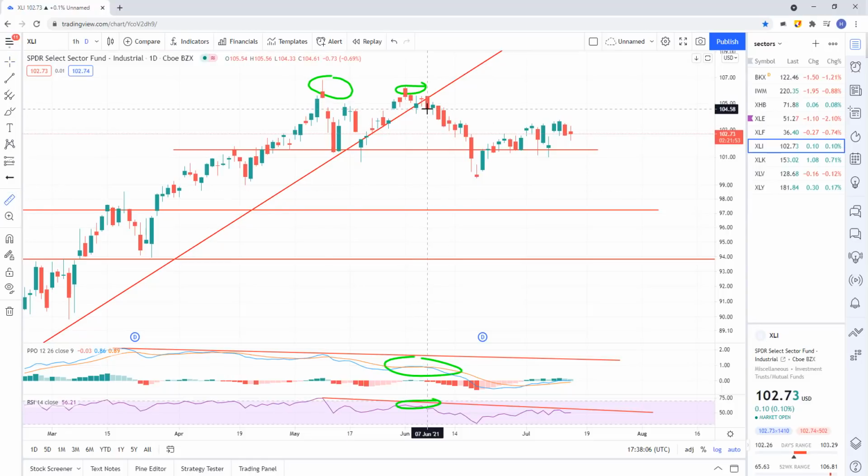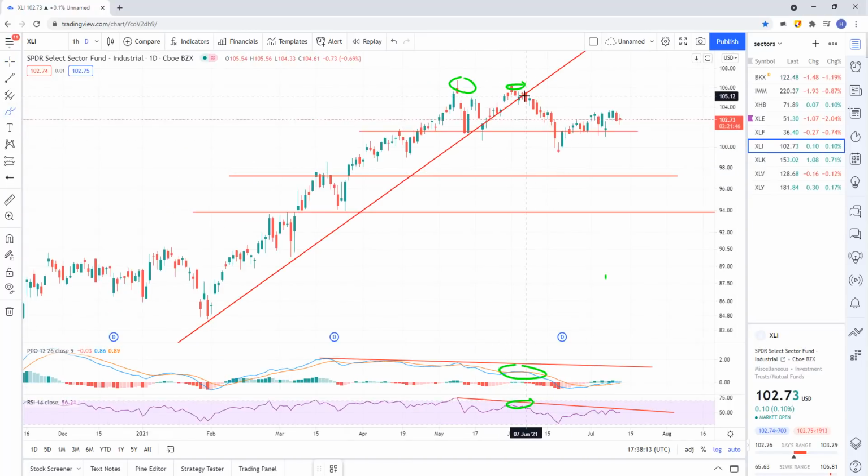So here was your sell signal on XLI. We sold off about 5%. We've just been kind of bouncing. No indication that the downtrend is over.